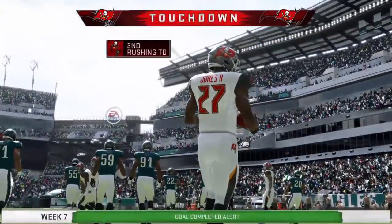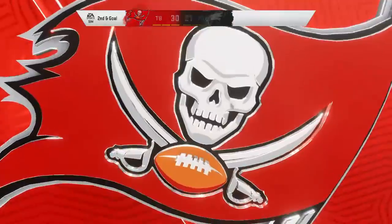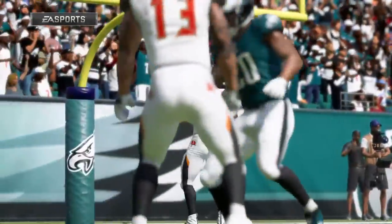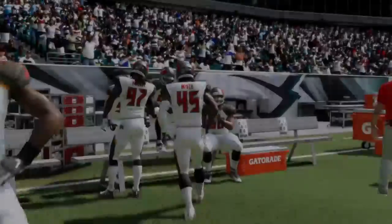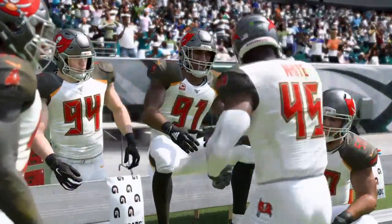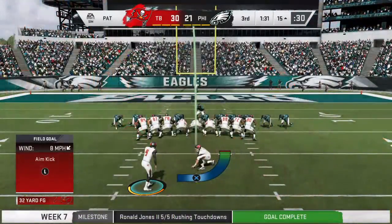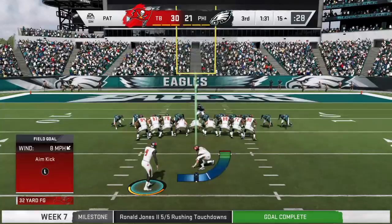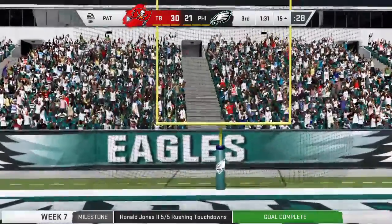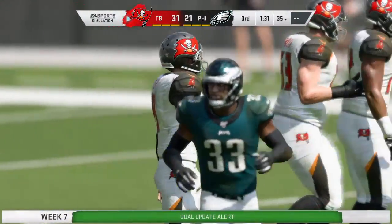Touchdown, Buccaneers. Ronald Jones with his 2nd touchdown of the game and 5th on the year as the Buccaneers tack on to their lead. A good, sustained drive there in this 3rd quarter, capping it off with a touchdown to give them a nice 2-score advantage. It was actually a fun one to watch, wasn't it? I mean, for me, seeing the mix of what they did, how they moved the ball downfield, very sharp, too. Each and every play seemed to be executed with great dispatch.